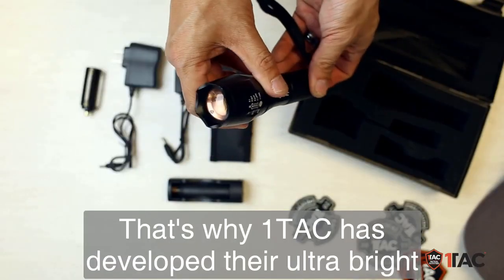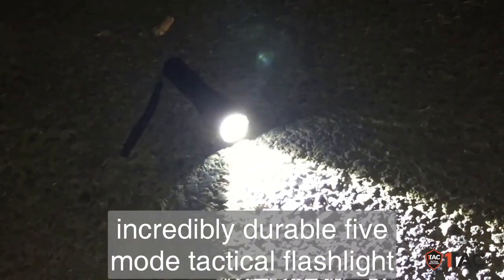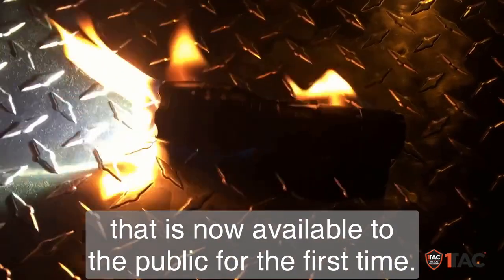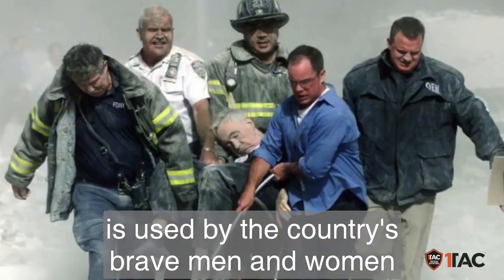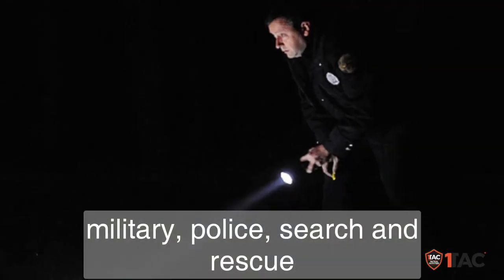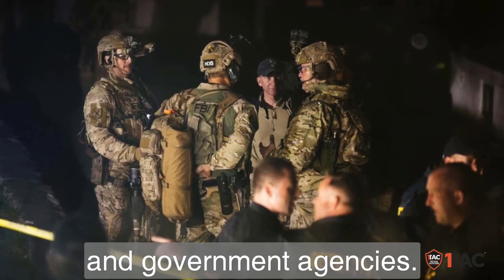That's why OneTac has developed their ultra-bright, incredibly durable 5-mode tactical flashlight that is now available to the public for the first time. This leading tactical flashlight is used by the country's brave men and women, who include our first responders, military, police, search and rescue, and government agencies.